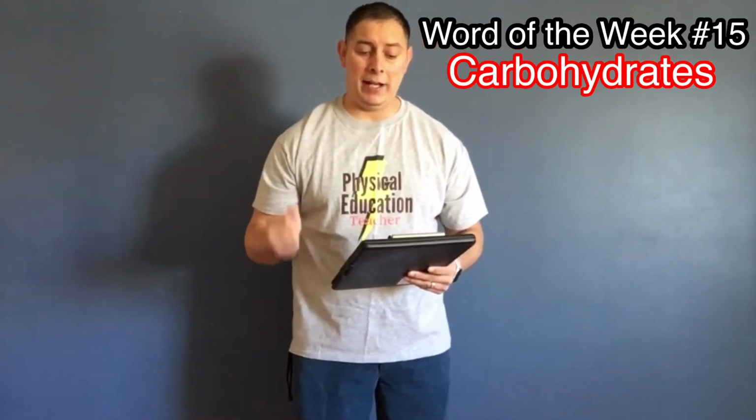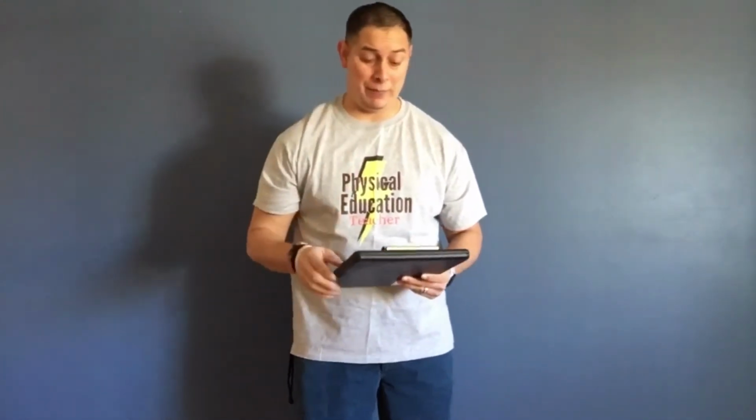So this week's word of the week for week number 15 is carbohydrates. Now, the benefits of carbohydrates is it gives energy to the body, helps you sleep better, and keeps your memory sharp. Different foods that are rich in carbohydrates are oats, blueberries, raspberries, strawberries, honeydew, and much, much more.